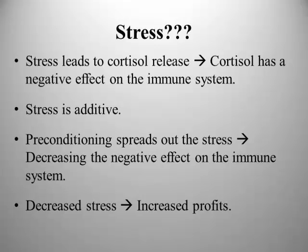We discuss stress quite a bit. And why does stress matter? During times of stress, the body releases cortisol. Cortisol adversely affects the immune system by reducing the body's ability to fight off diseases, such as respiratory disease. Stress is additive. This means that the more stressors that are placed on an animal at any one time, the greater the negative effect the stress will have on the immune system. Preconditioning is designed to reduce the stress placed on the animal at any one time.